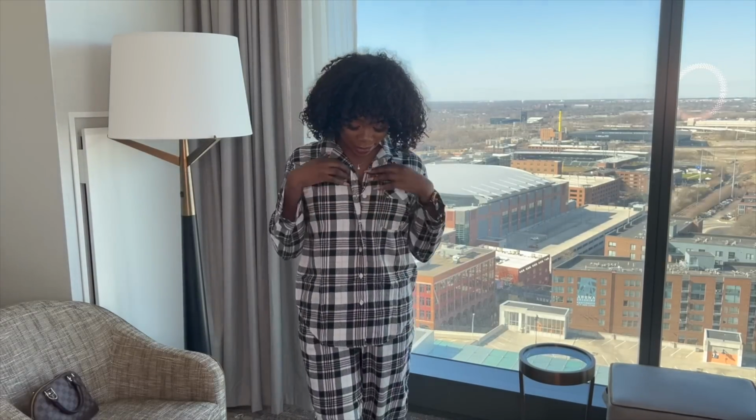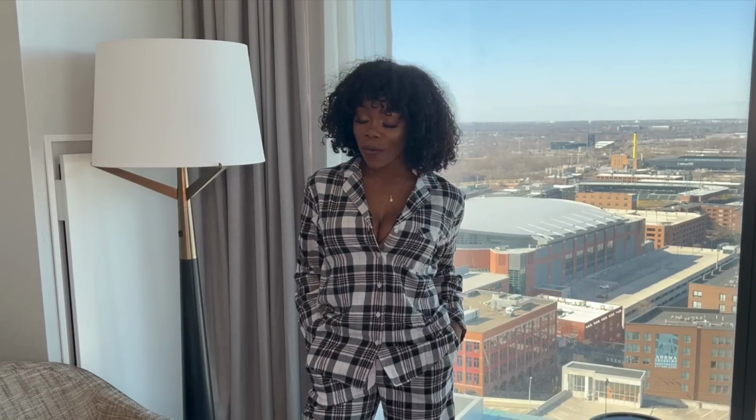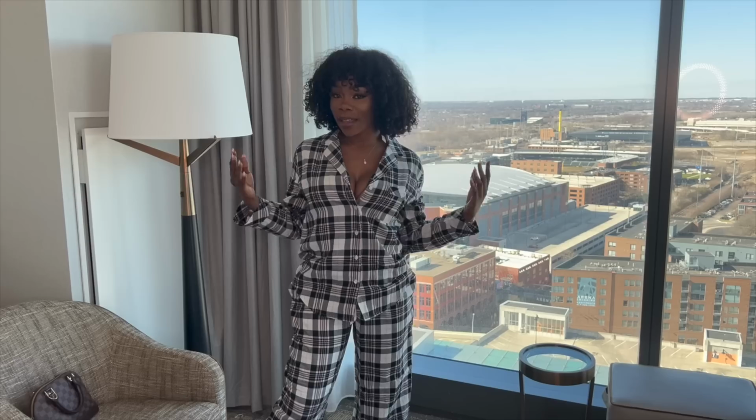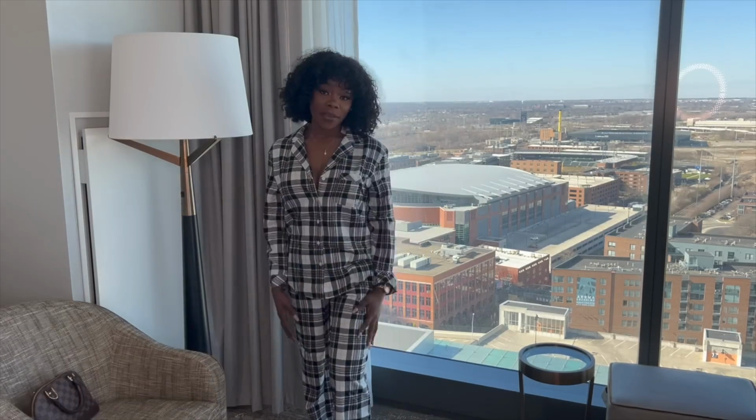Again, you can button this up, and these you can wash over and over and over, and they look the same. So it keeps its quality. That's why it's kind of pricey, but you get what you pay for.